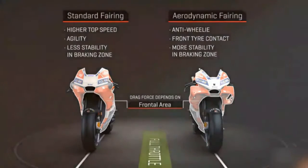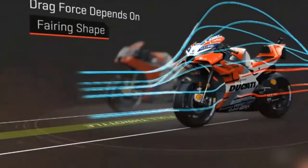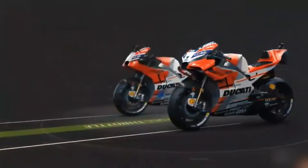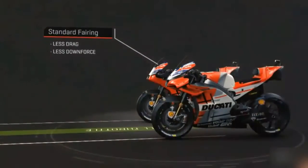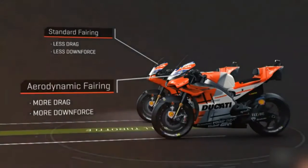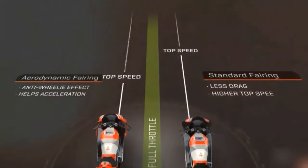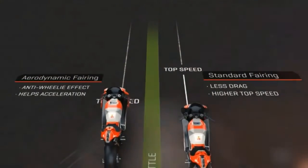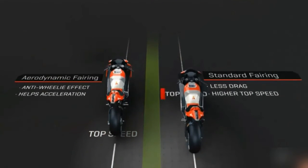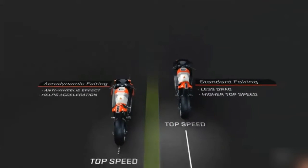The aerodynamic fairing, on the other hand, provides more downforce, reducing the wheelie and increasing the front tyre contact whilst improving stability when braking. The shape of the fairing can have a significant impact on the drag, which can be used to the rider's advantage. The standard fairing creates less drag and creates less downforce, which could lead to more wheelie when accelerating. The aerodynamic fairing, on the other hand, creates more drag but directs it to keep the front tyre on the track. Ultimately, it's the aerodynamic fairing that keeps the wheels in contact with the asphalt for greater acceleration, whereas the standard fairing allows the rider to reach a greater top speed.